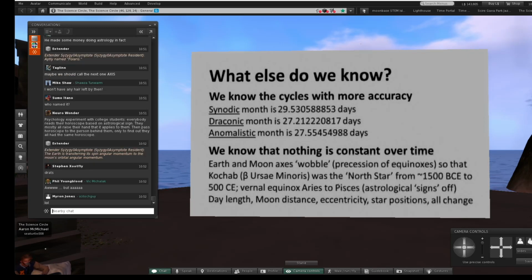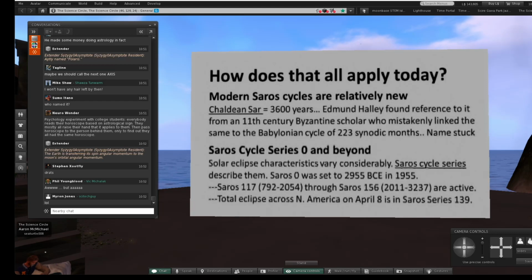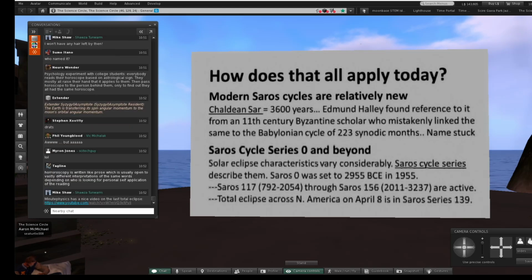And then also the eccentricity of the orbits, even the star positions themselves are changing. The other thing is, and here again, I can't go too much, I've got to make sure I finish on time here. Let me go to the next one. Okay, so anyway, how does all this apply today? Even something like the big earthquake in the Indian Ocean back in 2004, and then the big earthquake off of Japan much more recently, actually changed the length of the day by a tiny fraction of a second, millionths of a second sort of thing.